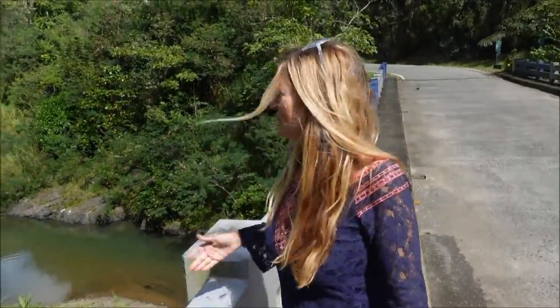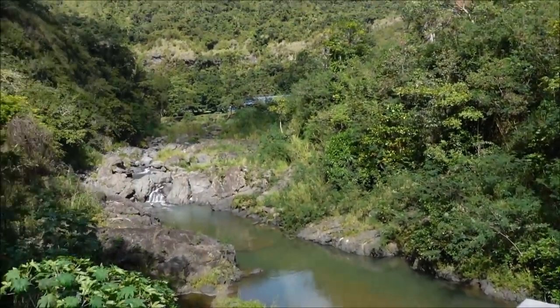So as you're driving along up here in Orocovis, you could just stop at any of these rivers and the bridges and see beautiful displays of water.